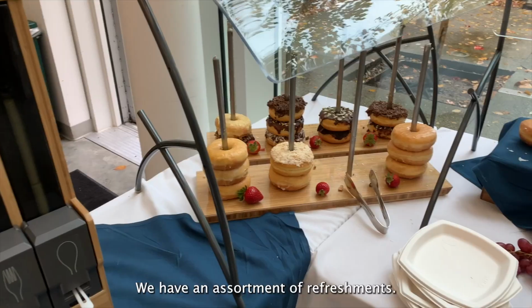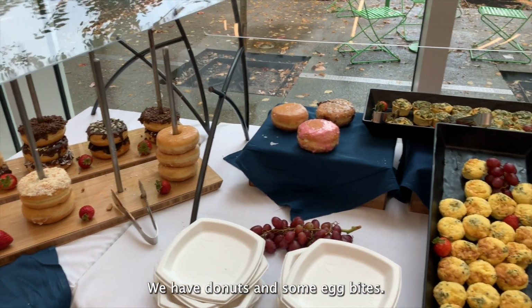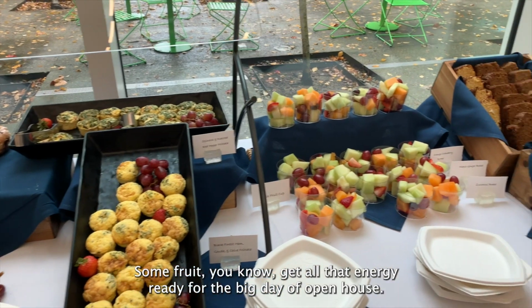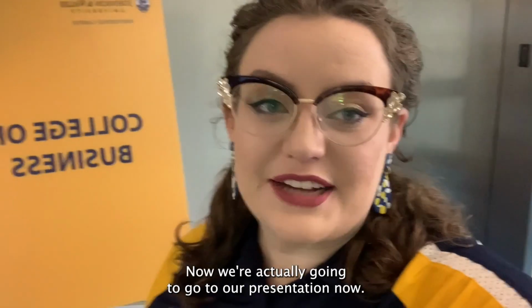We have an assortment of refreshments. We have donuts and some egg bites, some fruit, you know, get all that energy ready for the big day of open house. We just finished doing the little breakfast warm-up. Now we're actually going to go to our presentation now.